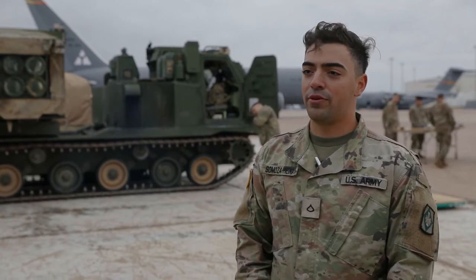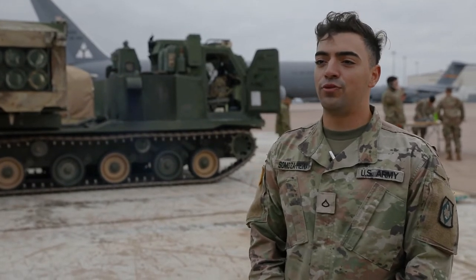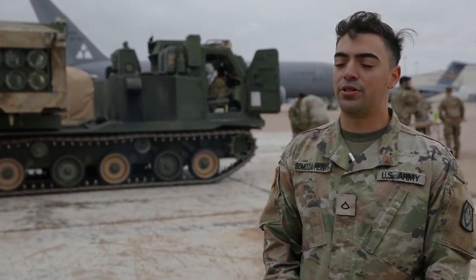So I'm going to be driving this one right here, Alpha 4-2. I'm filling in for their driver. I came into the Army in 2020, and I got to 2-4 in April of 2021. It's been since then. I started off in support, then I moved on to driver, then I just got promoted to gunner.